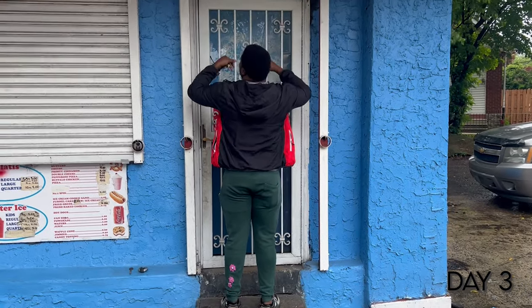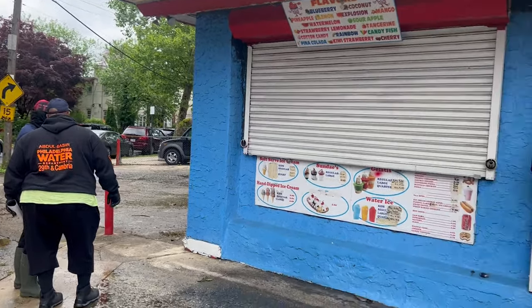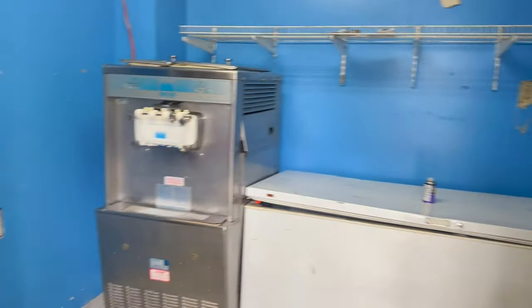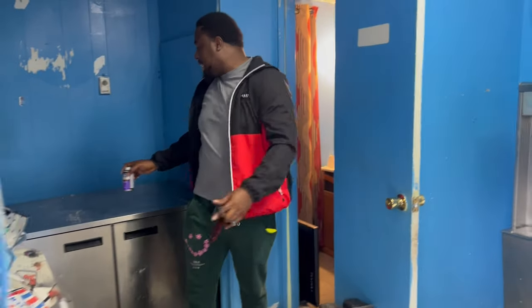Tomorrow is another long day. All right, so today is day 3. We have everybody out here. Water company here, everybody here, moving at this point. Water company here, power wash guys still here again.